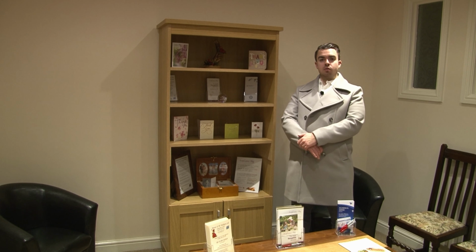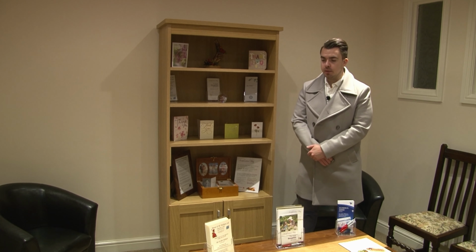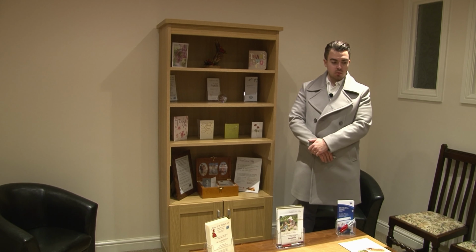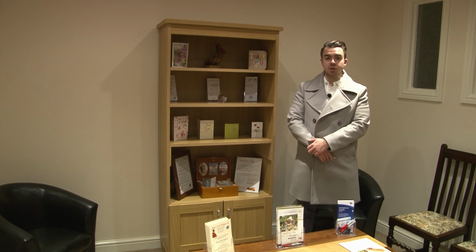Well, this is our second arranging room. As much like the first, it's designed a lot like a living room. This one's slightly bigger. We've got a display of thank you cards on here, as well as what we offer on the table. Also, there's plenty of chairs and settees to feel as comfortable as you can.